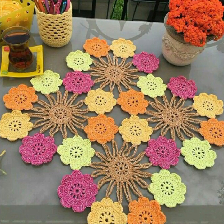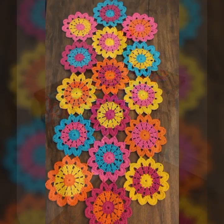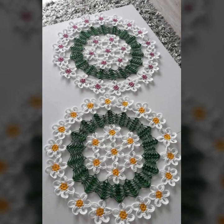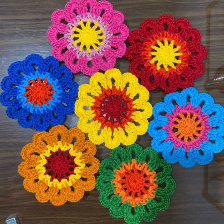You can decorate your table with beautiful and trendy crochet table cover designs. You can easily make these very beautiful crochet table covers if you know crochet work. Most beautiful, most trendy designing ideas. Easy to make, easy to wash, beautiful and trendy crochet table covers.